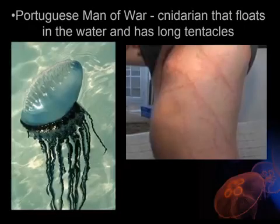The Portuguese man-o-war is also in this group. It's a cnidarian that floats in the water, has long tentacles, and its bell kind of inflates with air, which keeps it floating. Obviously, it looks like it hurts on that person's leg.